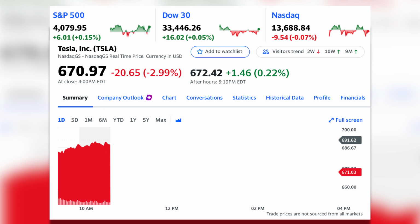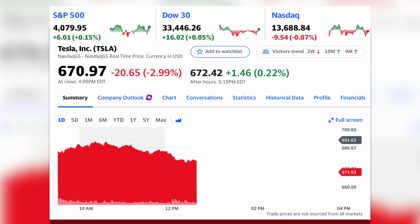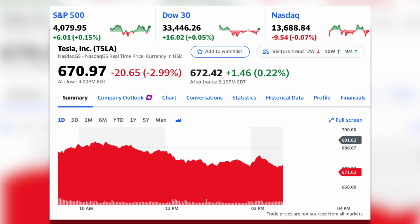Tesla stock on the day today dropping back nearly to the levels that we had seen pre-delivery and production report announcement, down 3% to $670.97. Tesla closed at about $660 on the Thursday before the announcement. So despite that beat, Tesla now just sitting up about 1.5% since deliveries were reported. As for the macro performance today, the Nasdaq was pretty close to flat, down less than 0.1%.